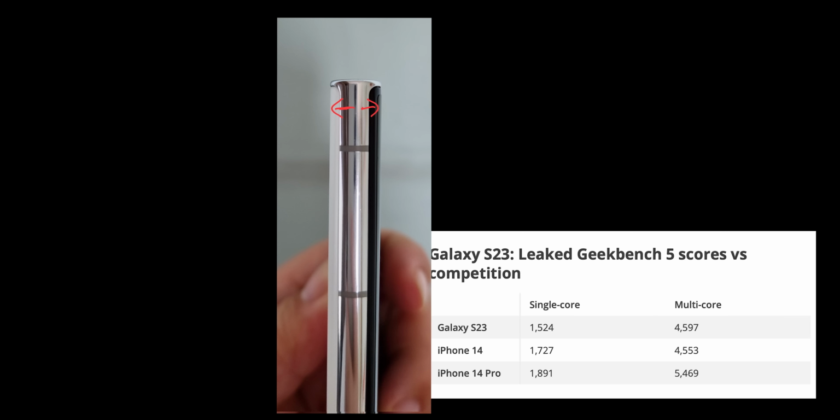So, the Galaxy S23 series is most likely going to be launched towards the end of February next year, and I've put together some credible leaks for you. Let's go. Let's start with design.